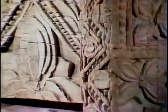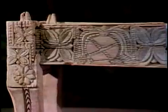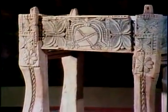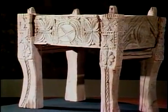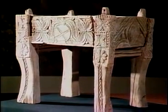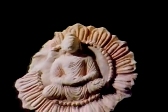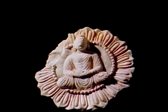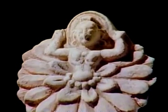Beginning with Stein, explorers from many parts of the world have excavated here to try to find out more about the lives of the people of Niya. This beautiful chair is carved with designs typical of the Western land style. This tiny Buddhist image is small enough to hold in your hand. You can find traces of Buddhism everywhere.